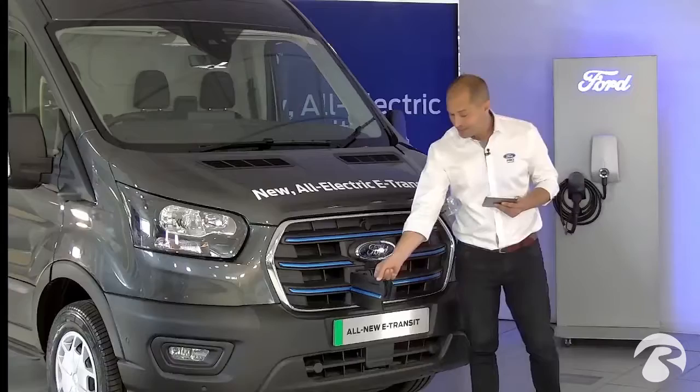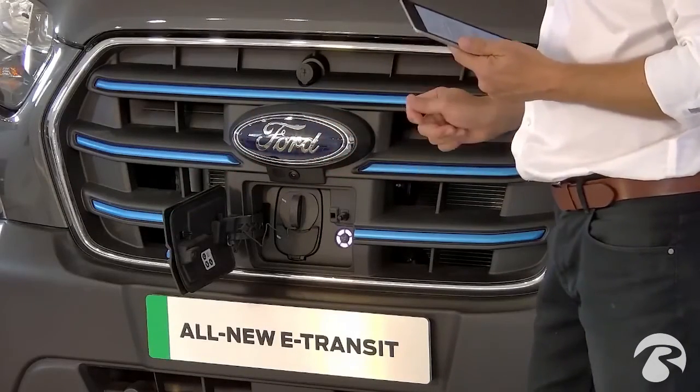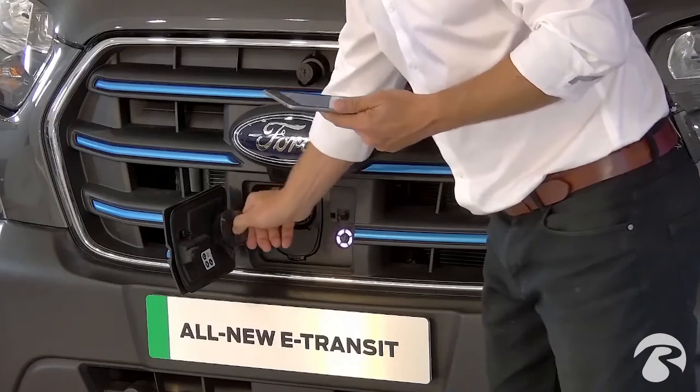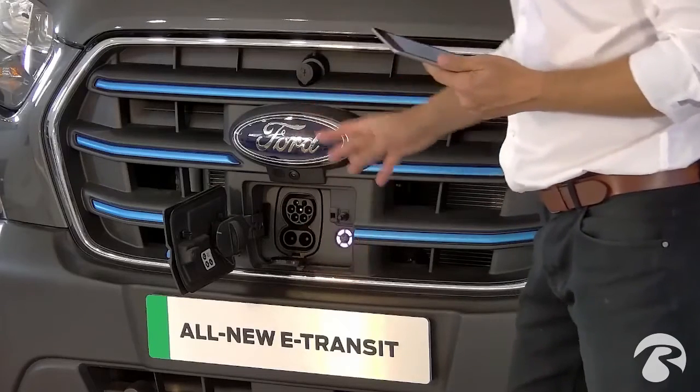But the headline news is this: you will get a best-in-class range of up to 196 miles, and that is actually 3 times the daily average driven by commercial customers in Europe. And charging options, fast and flexible.